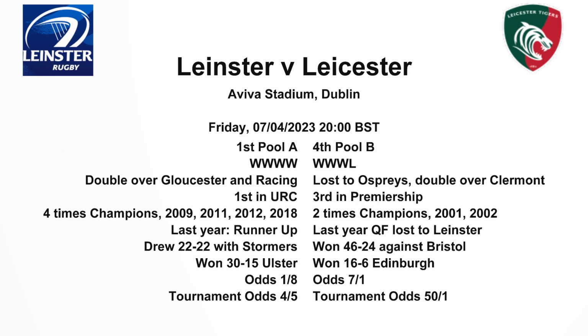So if that happens, they do have a chance in this one. And we saw last year in the URC and in this competition as well that just because Leinster are the hot favourites, it doesn't mean that they're going to win. There is a chance for teams to beat them if they get in there, disrupt, slow the ball down and just make it a big dogfight.